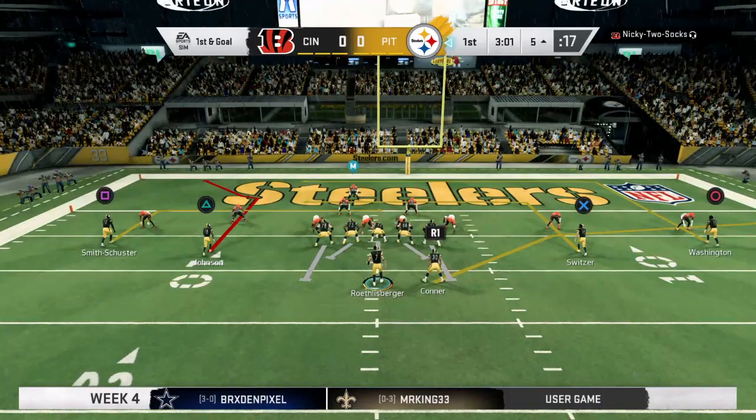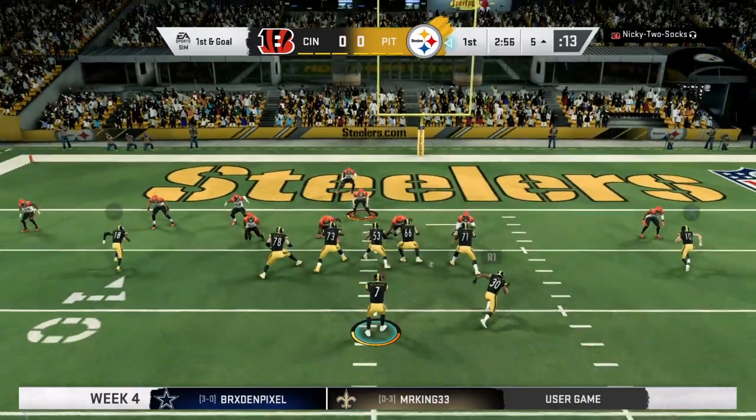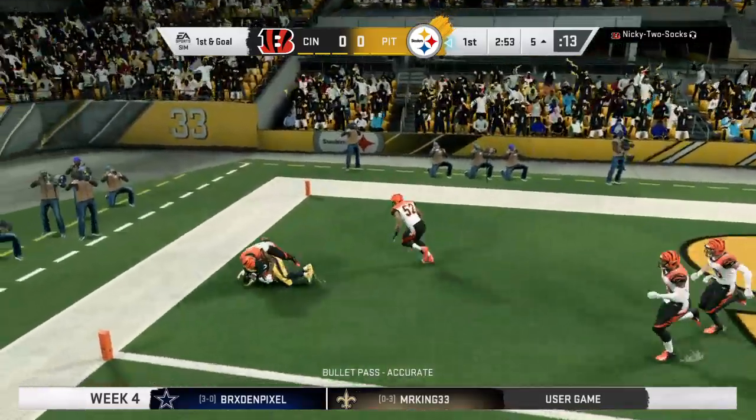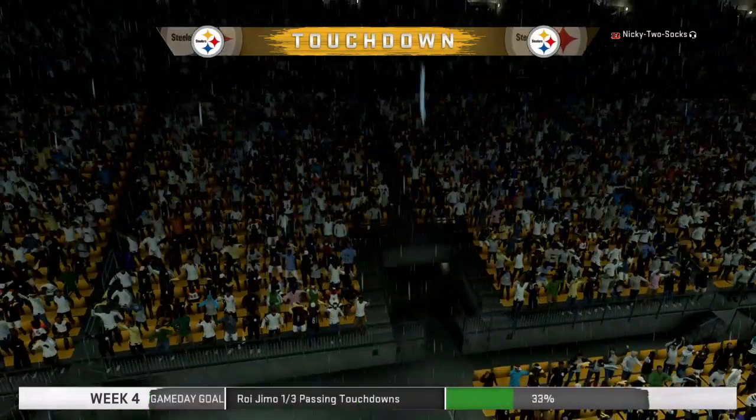2 big plays in succession. Not sure this D knows what hit him, but now they've got to get ready. It's 1st and goal. Out of the gun, it's Roethlisberger. Got his man, it's caught for a Steelers touchdown.